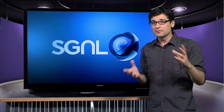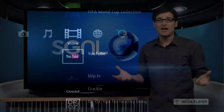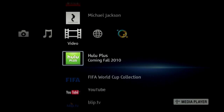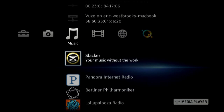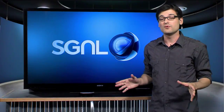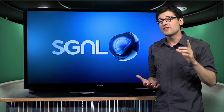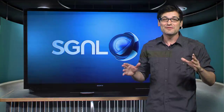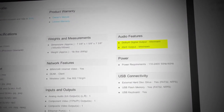Now, all these devices do similar things, and a lot of them have similar features. First of all, they have packaged content from providers like YouTube, Netflix, Hulu, Pandora, that sort of thing. They all, to a certain extent, see network drives and shares. The Netbox differs from a lot of these devices, and especially the Apple TV, in a few key ways. The first thing people notice is that the Apple TV is $30 cheaper, but there are a few reasons for that. First of all, the Netbox has full Dolby Digital and DTS audio output, which is very cool.